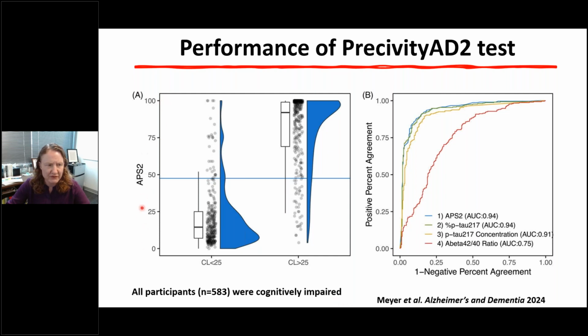But they found that this modeled value called the amyloid probability score 2, or APS2, had an AUC of about 0.94 in classification of amyloid status. I would just note that APS2 is a modeled value that takes into account both plasma A-beta 42 to 40 and percent p-tau217. Now, there are additional studies validating this PrecivityAD2 test that have been submitted and are currently under review.